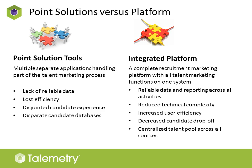An integrated platform will give us reliable data, gives us reporting across all activities that we've seen. It reduces the technical complexity. It just makes things simpler on the IT group, and it gives you more freedom because of the technical simplicity. It increases user efficiency. It decreases candidate drop-off, and it centralizes your talent pool across all sources so you can get it at one point.